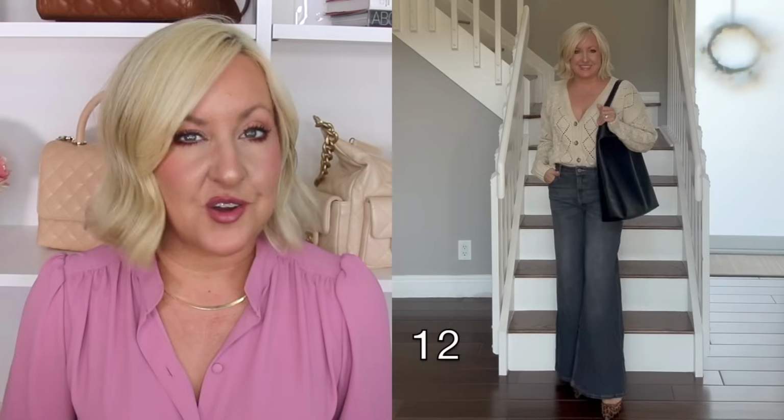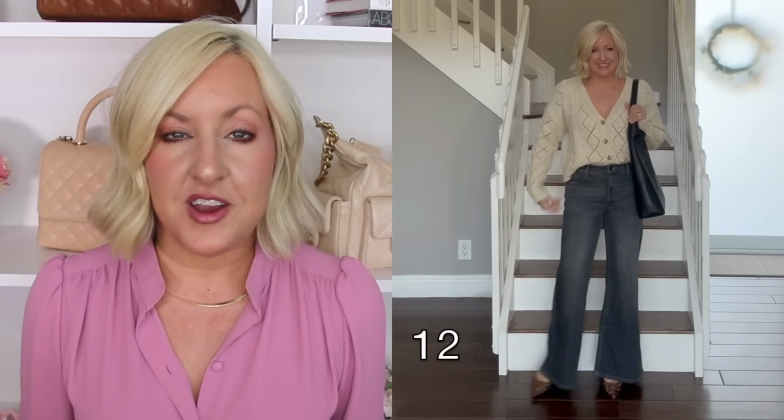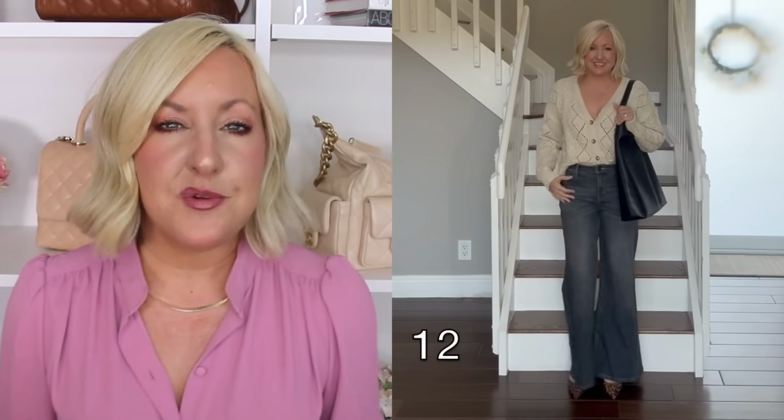Okay, big surprise, I have a pair of jeans on my favorites list. I love jeans and I'm always falling in love with new pairs, but I thought this one was so good because it's actually under $70. So really good price point for a very nice pair of jeans. This is from the brand City Blues.